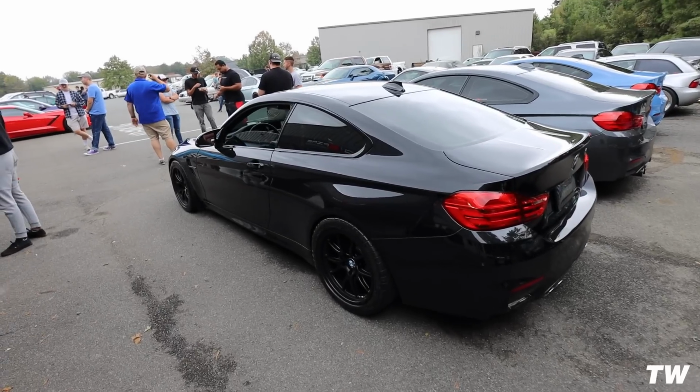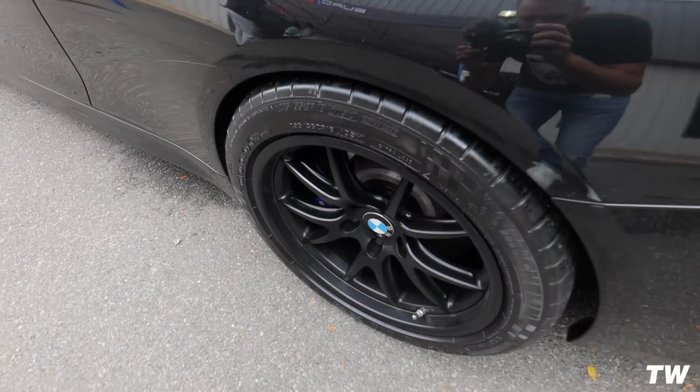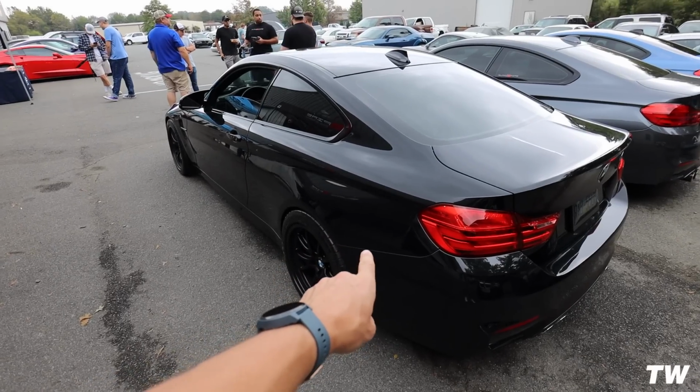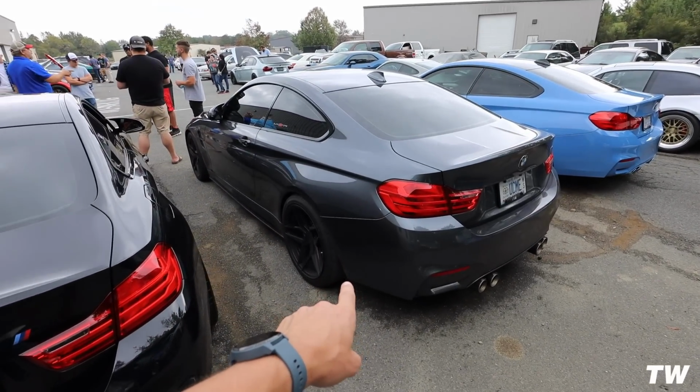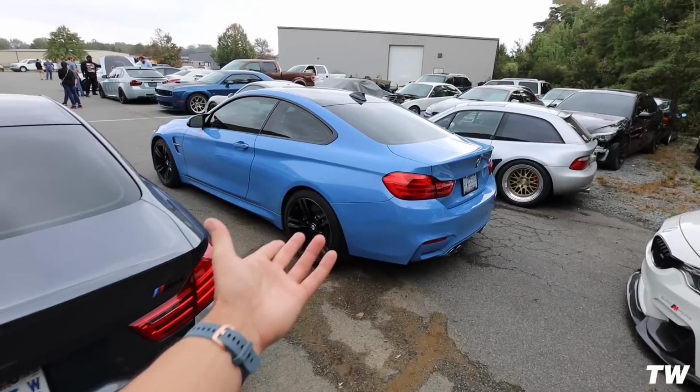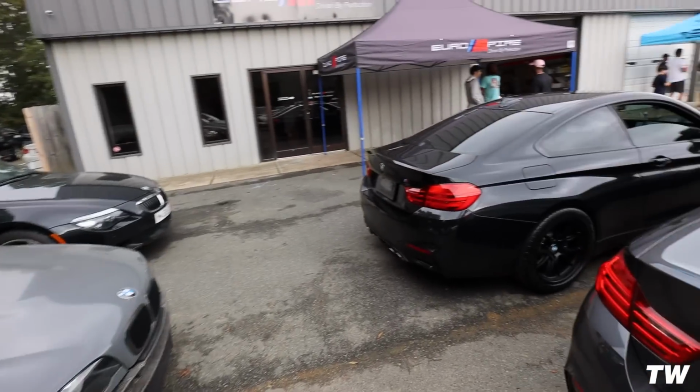Also, my wheels look amazing on this car. 18s look freaking good on this car. He has the wheels off of my M2. He has the wheels off of my E90 M3. And then Dallas just bought another M4. This is just like M4 gang over here, dude.